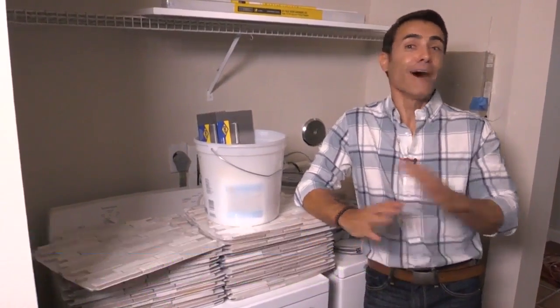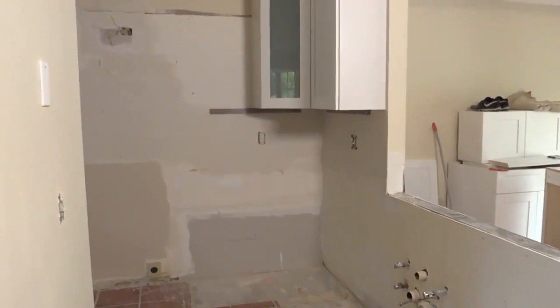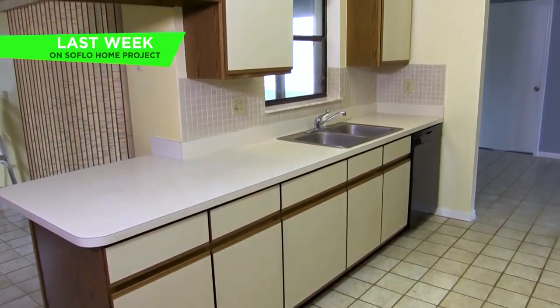The crew has demolished the kitchen and the new cabinets are ready to go up. But first, last week Tat from FHIA started a kitchen update of his own. Let's see how his project is coming along.